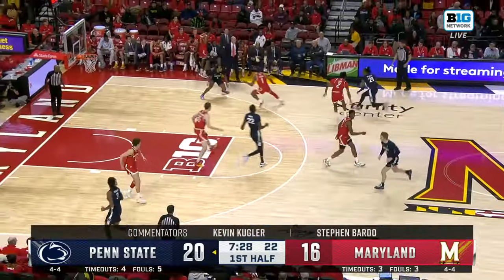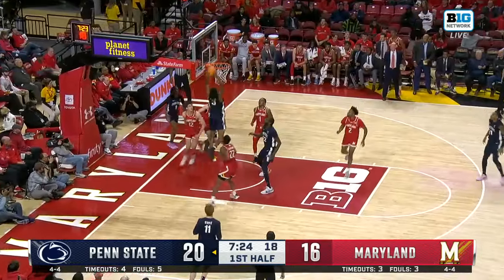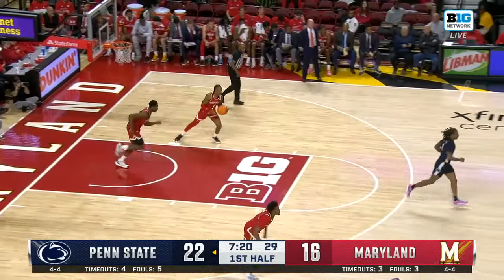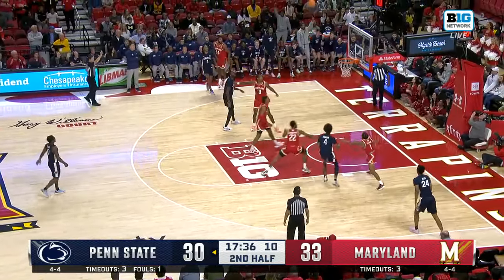But that's not an easy thing to do, is it? No, because things are moving at breakneck speed for him. They're not slowed down yet. Oh, my goodness, the lob from Baldwin to Kern. Mightily as they struggle from long range, this might get them going.